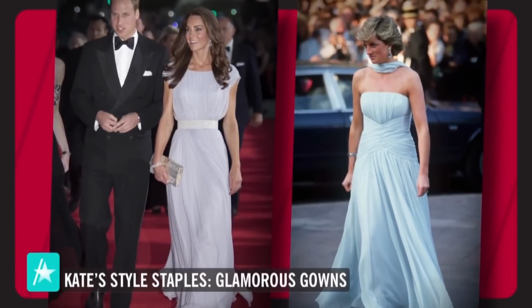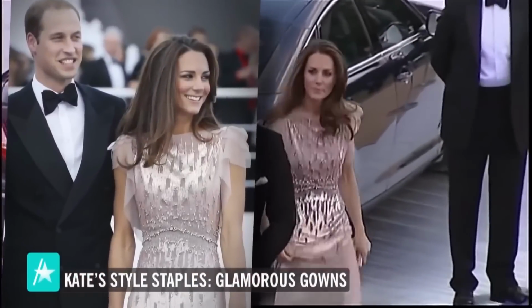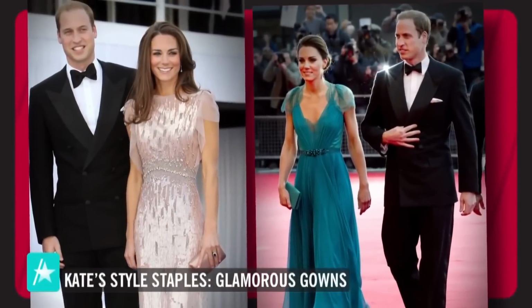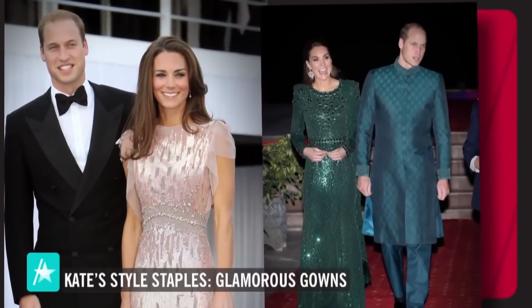It was very similar. Kate has so many fantastic gowns that it's really impossible to choose just one. Shortly after their wedding, she wore this pale pink sparkly Jenny Packham gown. It was just such a fun moment. I think the rest of us non-royals can learn a lot from Kate's strategy for formal dressing.